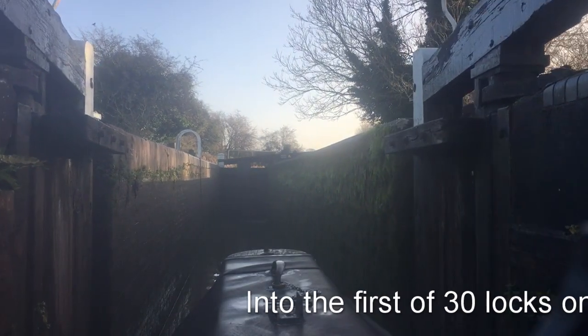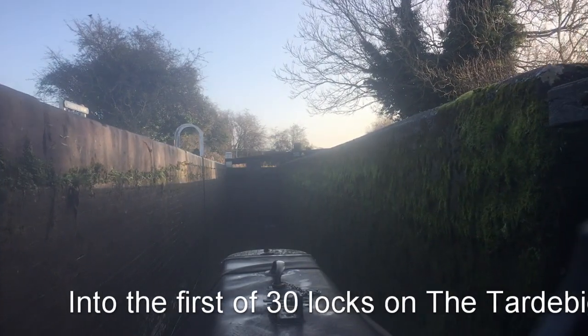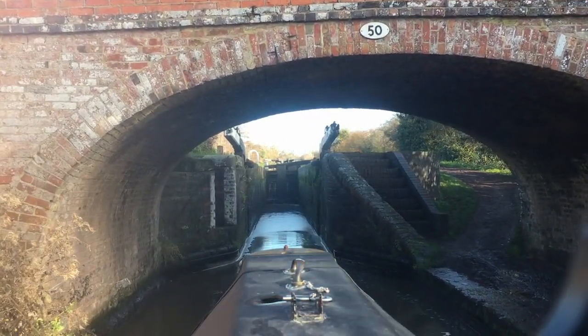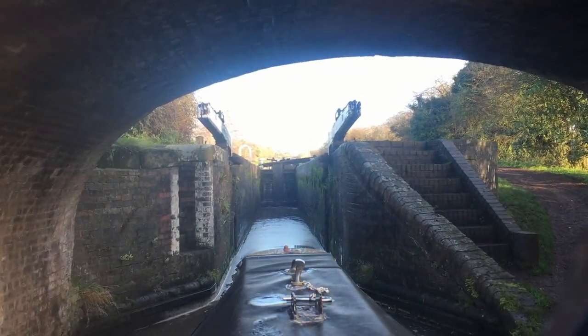So we got a bit of a system going. I don't know if this is a very efficient system, but what we were doing once we got moving, bearing in mind that this was in December, so it's very, very quiet. We didn't meet another boat coming the other way or traveling with us in all the flight. So you probably couldn't do this in the summer.